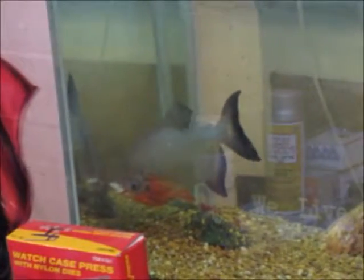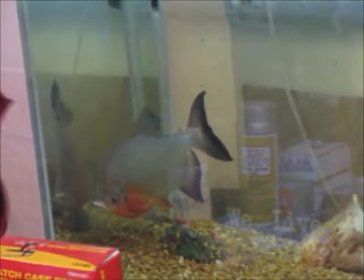Other than this, if I really don't got time, I just throw in some algae wafers. He loves algae wafers. He'll eat peanuts, cashews, just make sure they're the unsalted ones. Grapes, I throw grapes, I have to split in half for him.